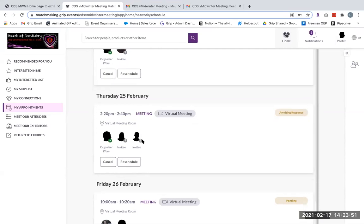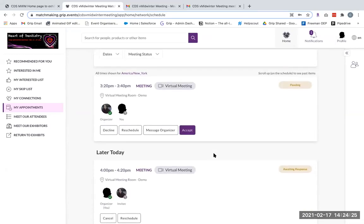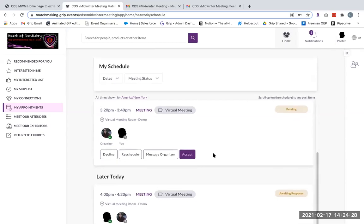You'll notice as I scroll through all of these meeting requests, you'll see some tags on the right-hand side. Some are waiting responses, meaning I've sent out the meeting request and I'm waiting for the response. If I need to cancel or reschedule it, I can do so. Others say pending, meaning this is an incoming meeting request that I've received and I could accept it or decline it right within the platform. I can also ask for it to be rescheduled or message the meeting organizer if I need to. So you'll have these identifications on the top showing you the meetings available during the event.